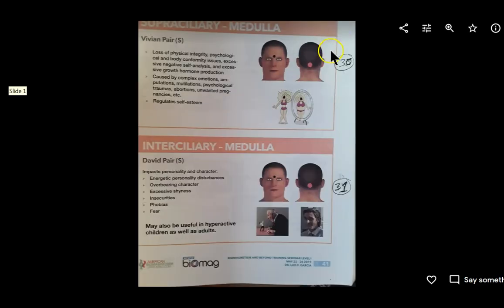This next one, supraciliary medulla, complex emotions, frustrations, abortions, regulates self-esteem, to love yourself. This is called the Vivian pair. And then this bottom pair below, if your children are having fears, insecurities, it's just the world's getting too much for them. Personality disturbances of energy, hyperactive children, this David's pair, inociliary medulla. So black will go right between the eyes, red will go on the medulla at the back of the head.